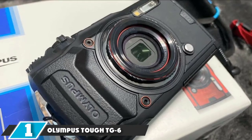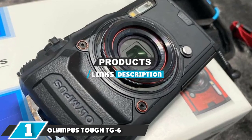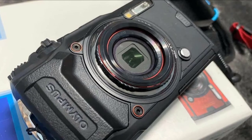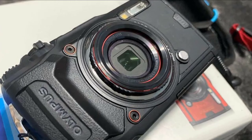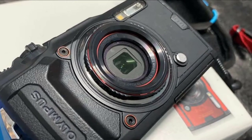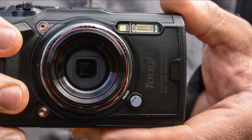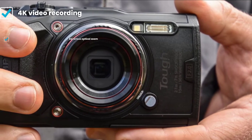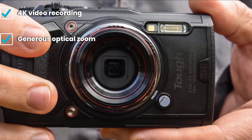At the first position of our list, we have Olympus Tough TG6. The Olympus TG series has a sterling reputation among the tough camera market, not only for being sufficiently spec'd to handle tough conditions, but also equipped with impressive imaging and video tech. The raw shooting 4K capable TG6 is a fairly minor upgrade on the previous TG5, but adds some nifty new features like improved LCD resolution and a new underwater macroscope mode for getting in close.